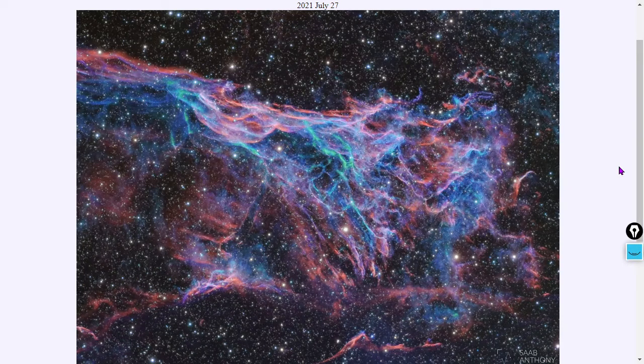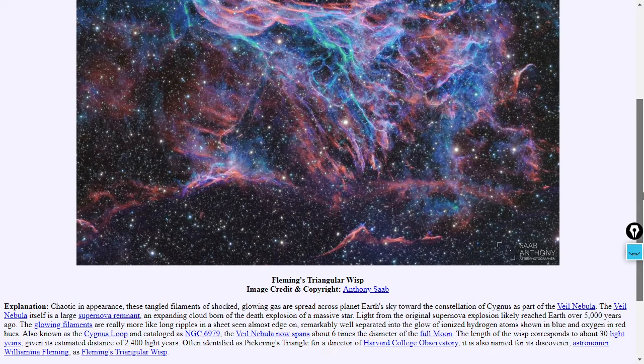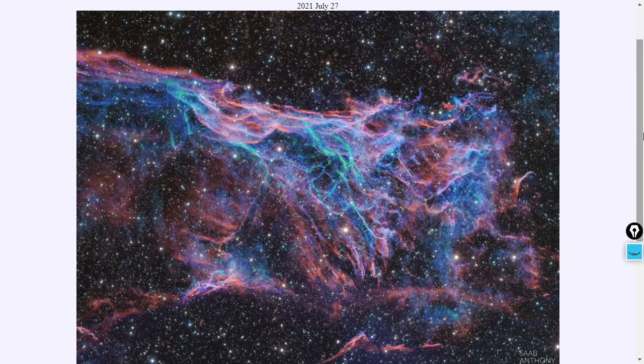And this is the Veil Nebula, located in the constellation of Orion. And it's only about 2,400 light years away, I think it is. It's also known as NGC 6979, the New General Catalog. And what you're looking at there is the blue is hydrogen and the pink is oxygen. So you're looking at two different chemical components there of this molecular cloud. A lot of filamentary type material there in the astronomy picture of the day.